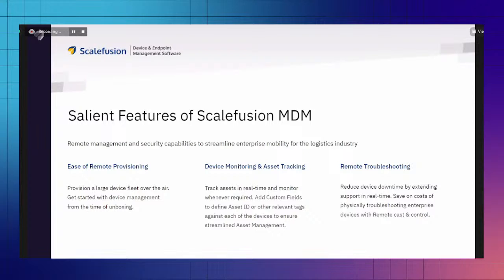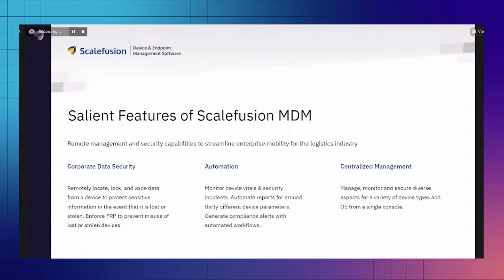The next is remote troubleshooting. Scalefusion provides a feature called remote cast and control, through which the MDM admin can take a remote view of the device and can also take control of the device in real time from the Scalefusion dashboard. In this way, the MDM admin or the company can save a lot of time in terms of the transportation of the device from point A to point B, and the necessary remote troubleshooting can be carried out accordingly, and it is seamless through the Scalefusion dashboard.